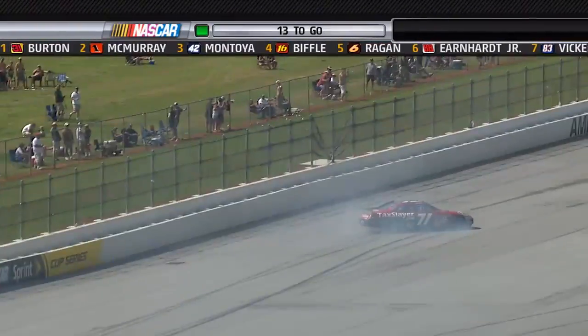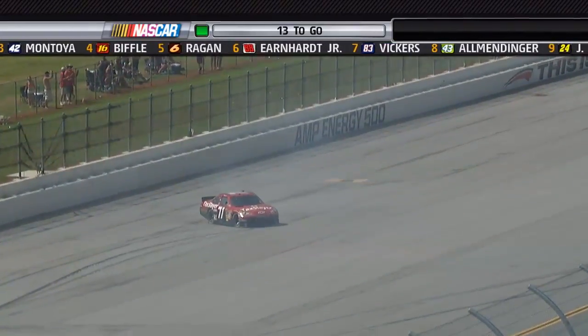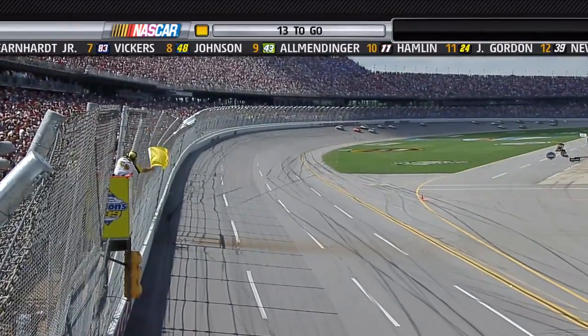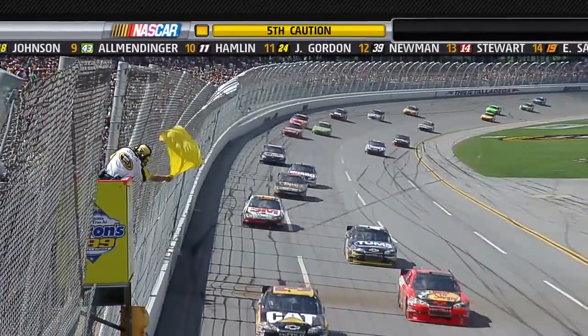I think there's no question. All it's going to take... Oh, we got Bobby Labonte in the 71 car. Caution. There's the caution. Now it's going to get interesting. Hang on. Poor old Jeff Burton is saying, oh no. Why'd that have to happen?